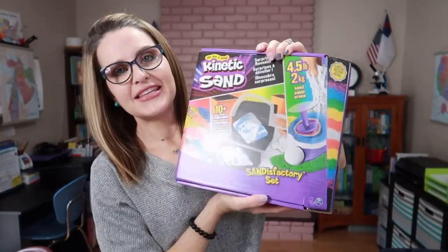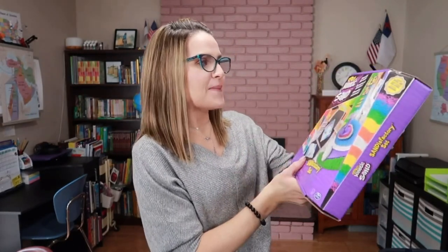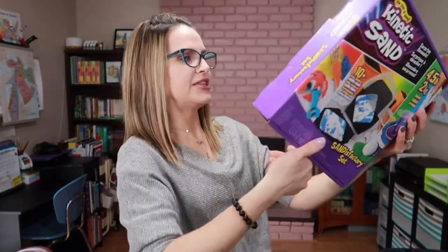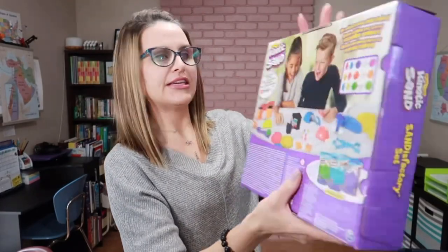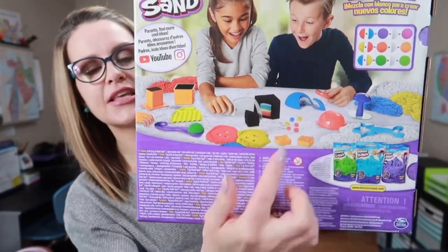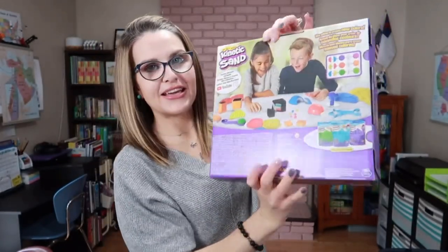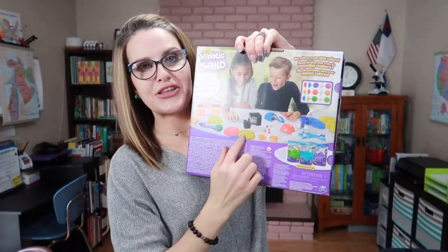Now, my son is definitely not gonna do it how they did it. All the colors are gonna be mixed together. It's gonna be crazy. But I just thought that he would have a lot of fun with this. It has 4.5 pounds of sand, different colors, and it comes with these different tools that you can see here on the back. There's like little slicing tools, like cake tools, stuff like that, to build like a cake with different colors and layers on the inside.